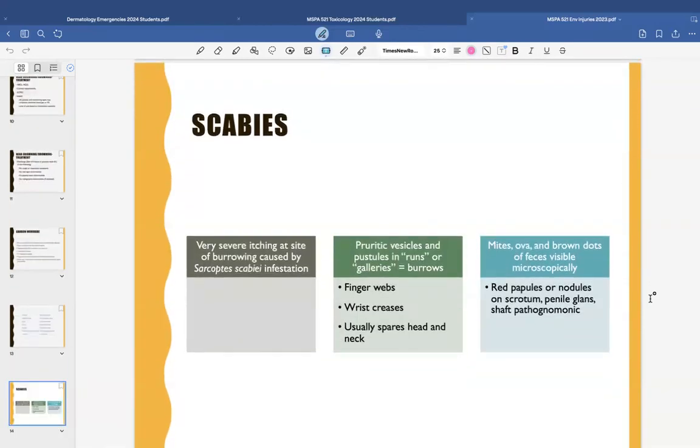So these are going to be patients who come into the emergency room, or you might get them in urgent care, because not all these cases have to do with economic factors. These patients are going to be very itchy. There's going to be burrowing at the site caused by the scabies, and there'll be these pruritic vesicles or pustules that almost go in rows.